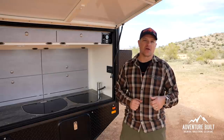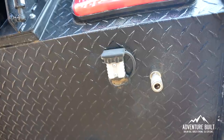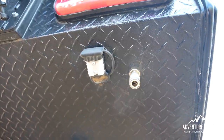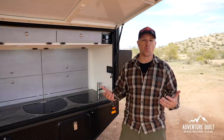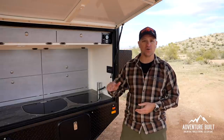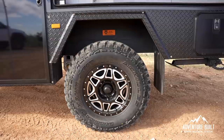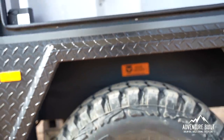Additional benefits of having the airbag suspension is you have an air tank on there and a line out on the rear. So you can actually use that to inflate your vehicle tires, inflate a mattress, whatever you want on there. It's pretty cool. Also, there's line indicators in the wheel wells that show you the ride height it should be at when you're on the highway.